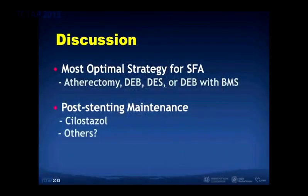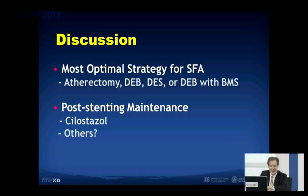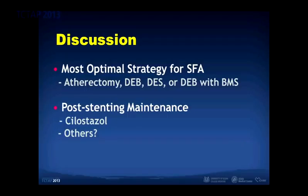If we can summarize, we've looked at the optimal strategy for SFA disease: atherectomy, drug-eluting balloons, drug-eluting stents, maybe drug-eluting balloons with bare metal stents, and maybe atherectomy and drug-eluting balloon, and then also the post-stenting maintenance. I think the Pletal story is just opening in the United States, and the rest around the world. The Japanese knew about it a long time ago and have been using it. This study is certainly intriguing and makes us think that maybe we need to be using this old-time drug a lot more.